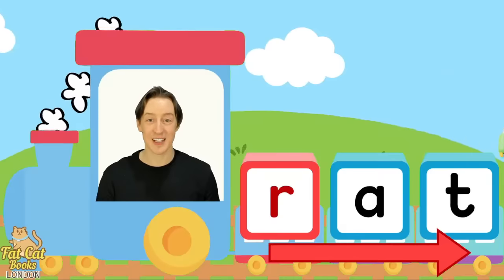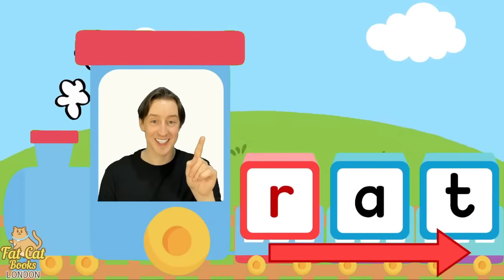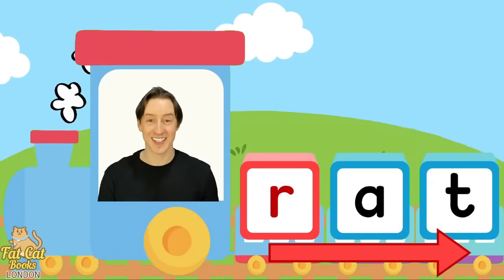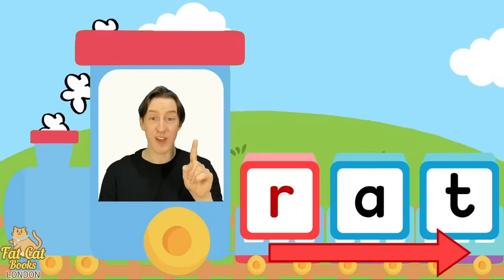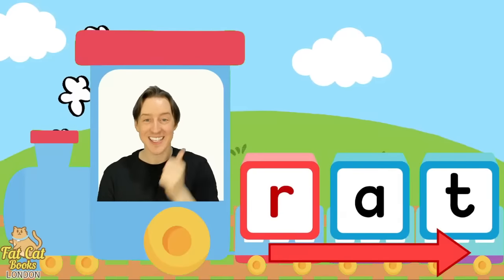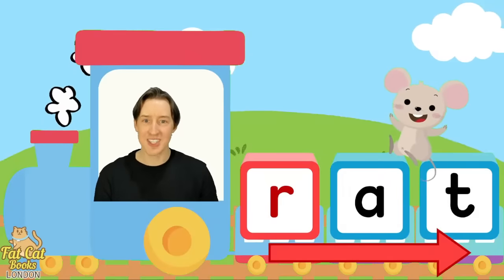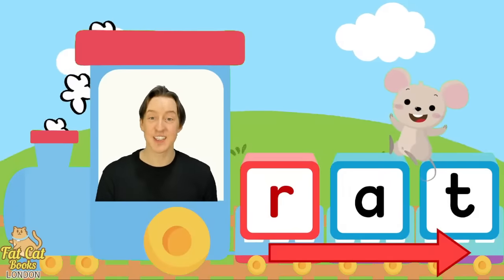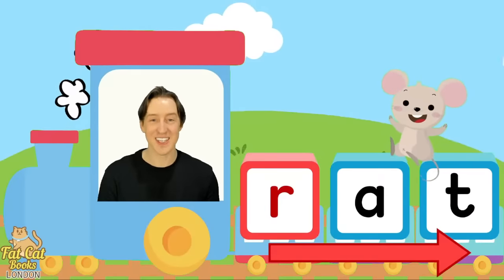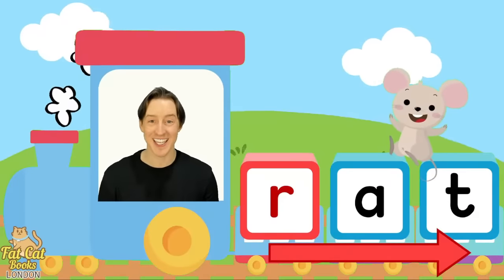Great job! Now let's try it again, but a little bit faster. Rat. Okay, now you try. Excellent! Now let's do it again, but very fast. Rat. Excellent! That is the word rat. What's that? That is a rat. Can you say that? Very good! Now let me find some more words that end with A-T.